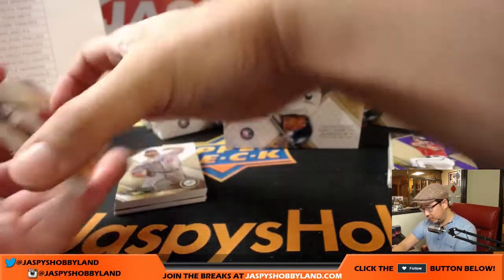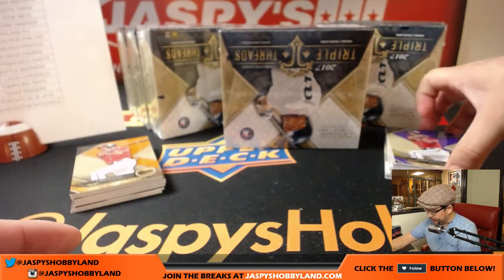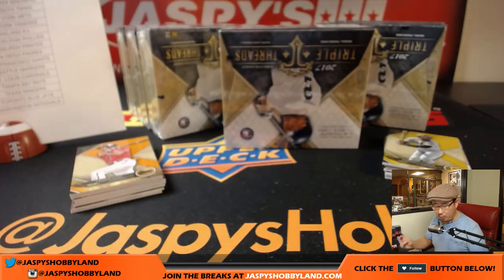In case you're keeping score at home, the 2 case hits in the first 9-box inner of the master was a white whale of Derek Lee, Cubs. And then the second one was a triple relic, triple auto for the Mets. I think numbered to like 18 or something like that. So just keep that in mind. All right, we're going to start off with Chipper Jones out of 340.